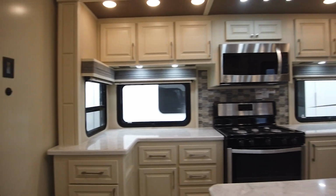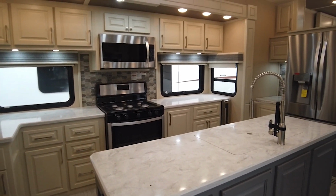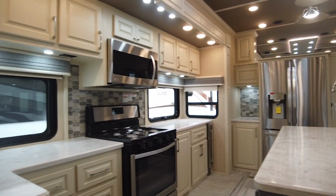We'll go around to the beautiful full gourmet kitchen. The great thing about our real wood cabinetry is that if you need a drawer for your Instapot or you'd like adjustable shelving instead of fixed wood, our wood shop can do that for you.